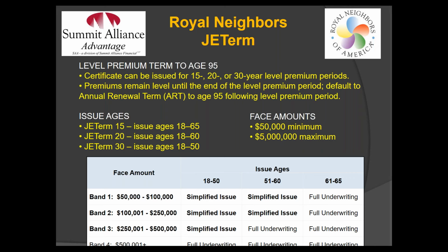Now, some of the parameters of the product and what it covers, again, these are level premiums, which can be level all the way up to age 95 if they take advantage of the annual renewable term. But the premiums, again, are level for the set term period. As an example, if it's issued for a 15, 20, or 30-year term, the premium will stay the same for the time period that it was issued for. And again, premiums remain level until the end of the level premium and default to the annual renewal term to age 95 if they elect to take advantage of that, or they can convert it before then to a whole life policy, to a permanent type coverage.